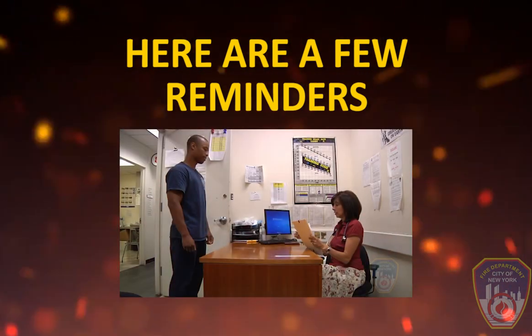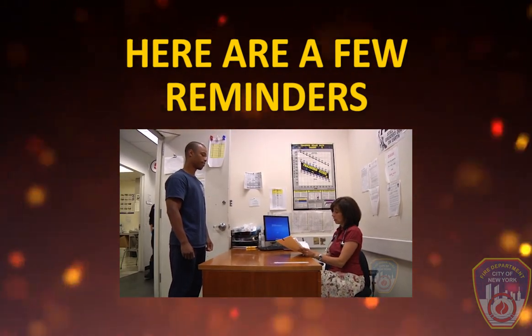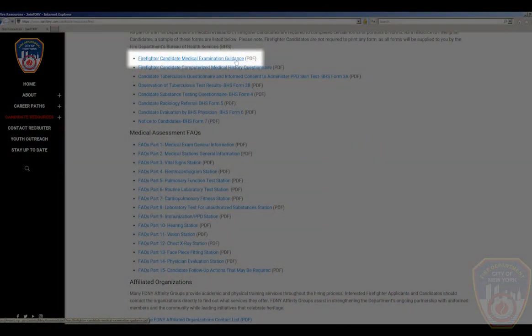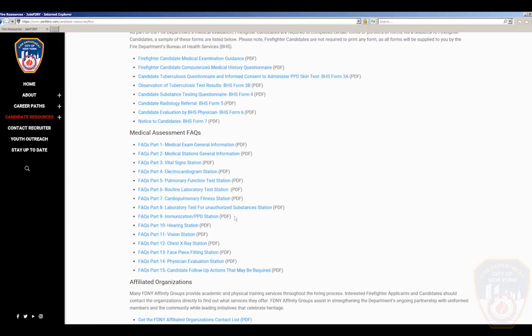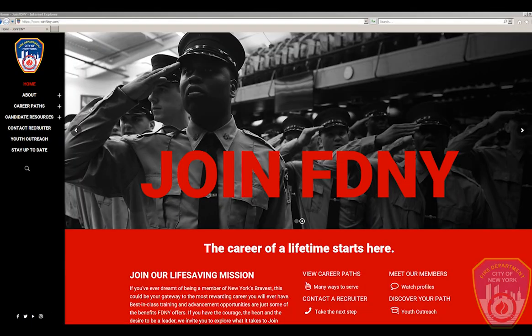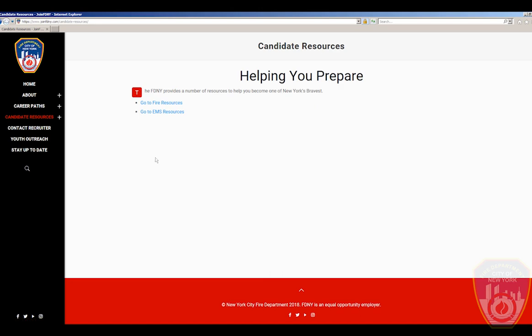If it is determined that it is safe for you to do so, you will have up to 3 opportunities to pass the Stairmill test, but only 1 attempt per visit. As mentioned earlier, for more information, please review the Firefighter Medical Candidate Examination Guidance and the Medical Examination Frequently Asked Questions. You may access these documents by clicking the link for candidate resources on joinfdny.com or by logging into the FDNY's candidate portal.